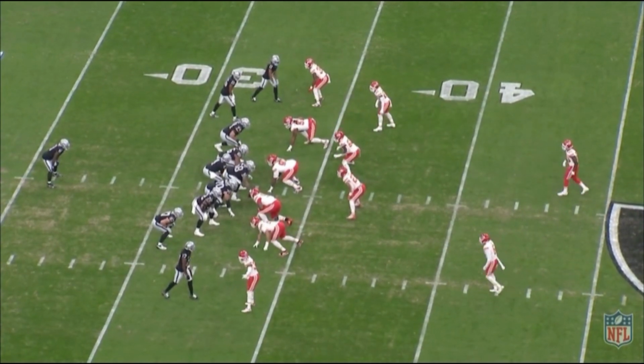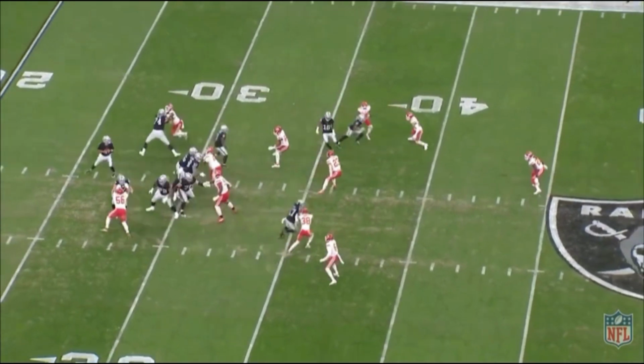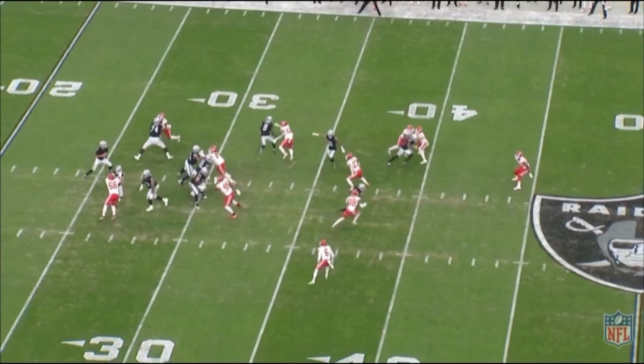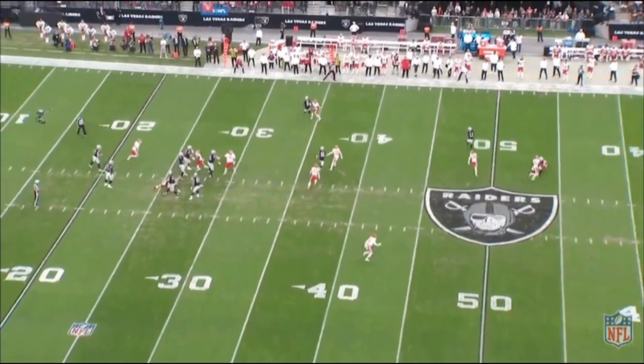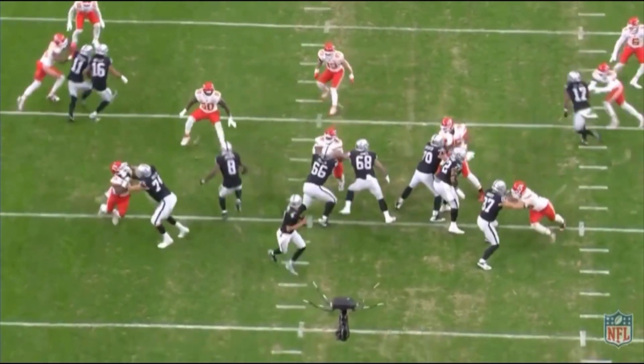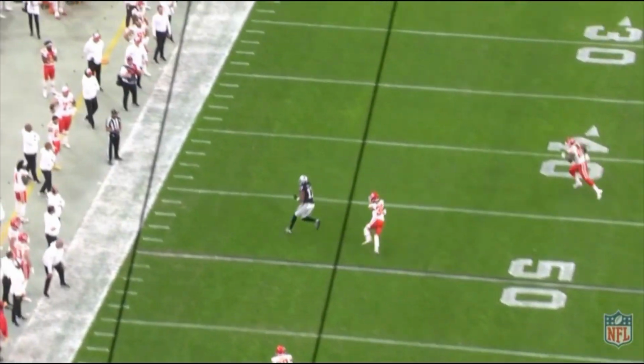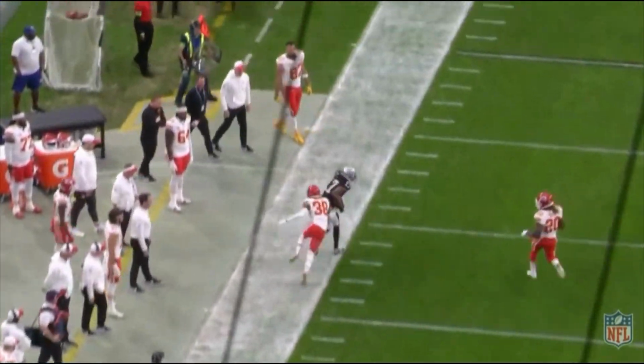Now right here, good throw off the play action. We got Davante Adams running a crosser route. Looks like Kansas City was running a cover one man concept, and Davante was able to get open. The throw was slightly behind, but really not a big deal as he still was able to hit Davante Adams in stride for a big first down on this opening drive.